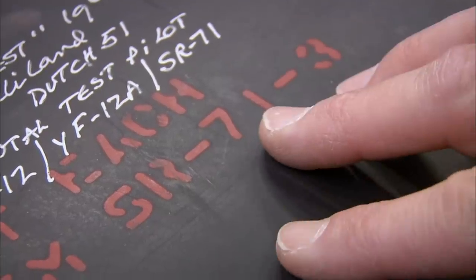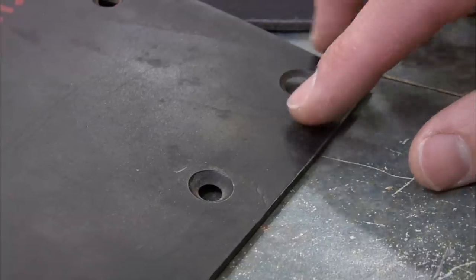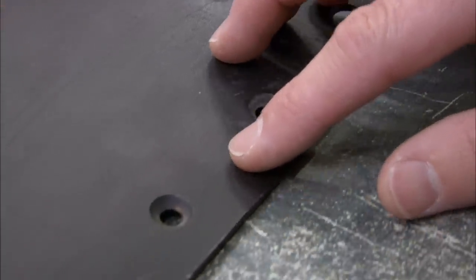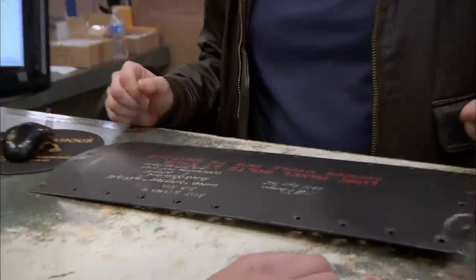Well, obviously it says SR-71 on it. It's got the Buno number here in stencil, so that looks official. And one of the key things here, you can kind of look at the rivets and how they're spaced. That looks like it was professionally done by Lockheed. And then you've actually got some names.